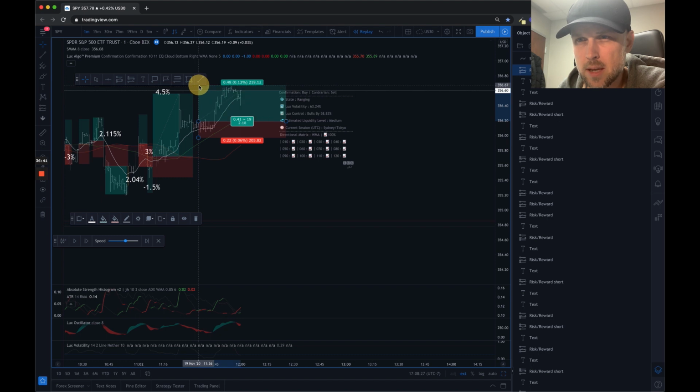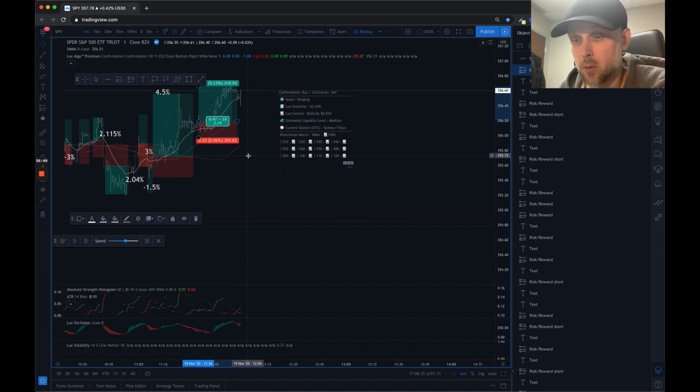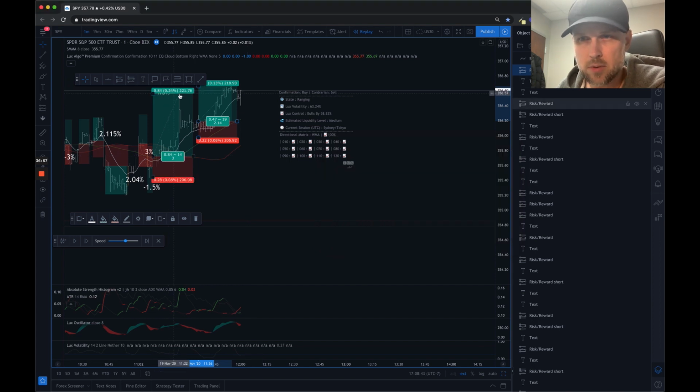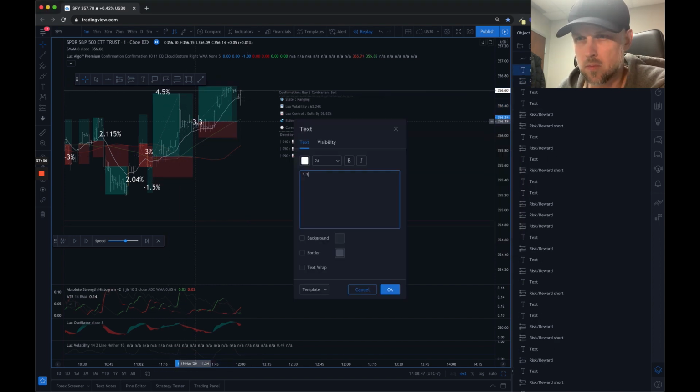I did some scalping on SPY. My profits are on this trade here. Let's go to just this trade. 2.14. That is a 3.21% trade. Now let's count it up, see how we did today, guys.